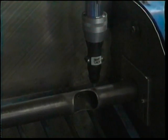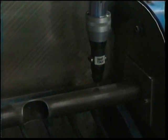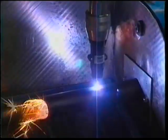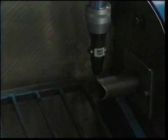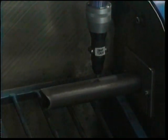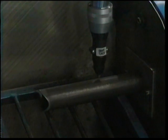All the movement's been previously programmed in, doing what they call gin moves. It's done a gin move there, getting set up for the next cut. It does the cut, drops the piece down, advances, and gets ready for the next cut. And the sequence starts all over again.